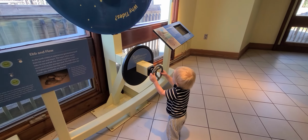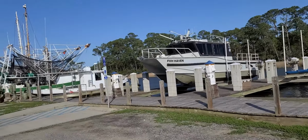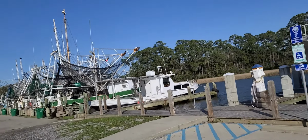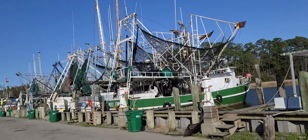You drive in? Yeah. Look at all these shrimp boats. They're in Ocean Springs, Mississippi.